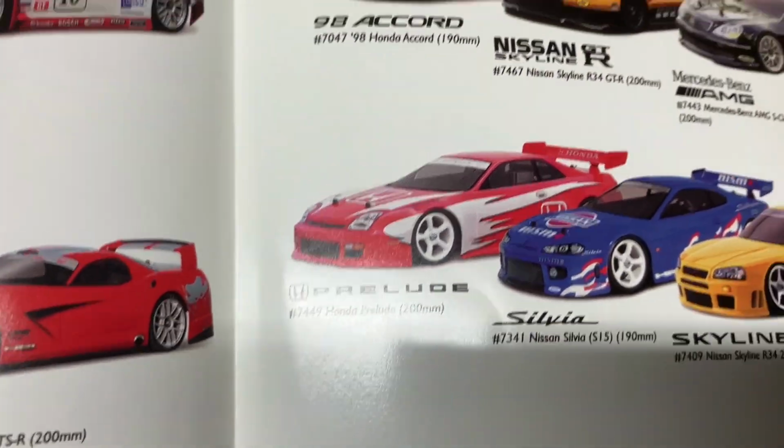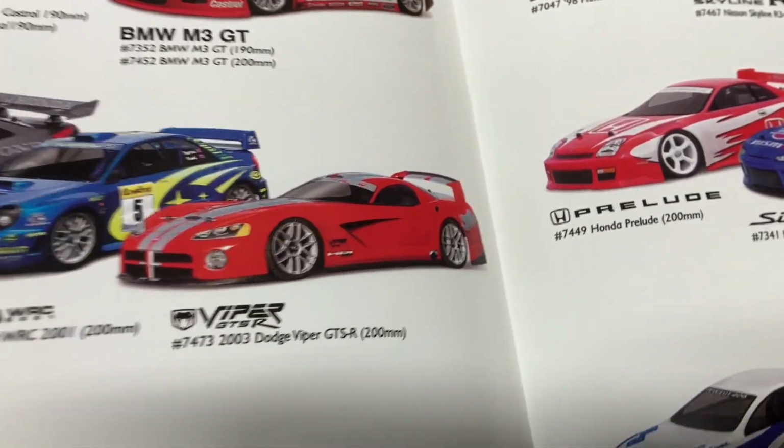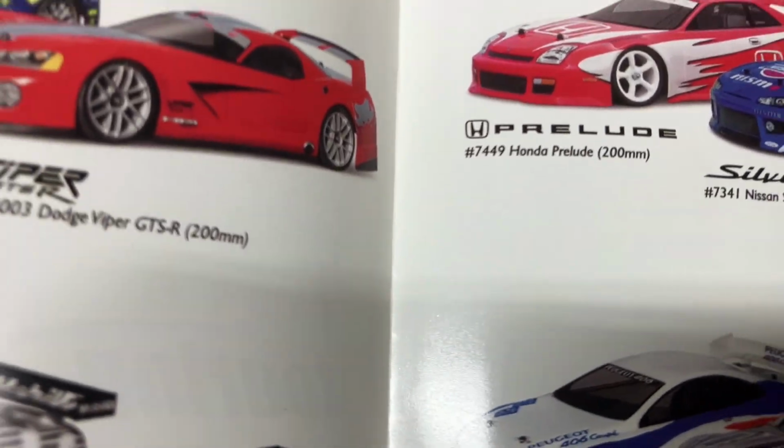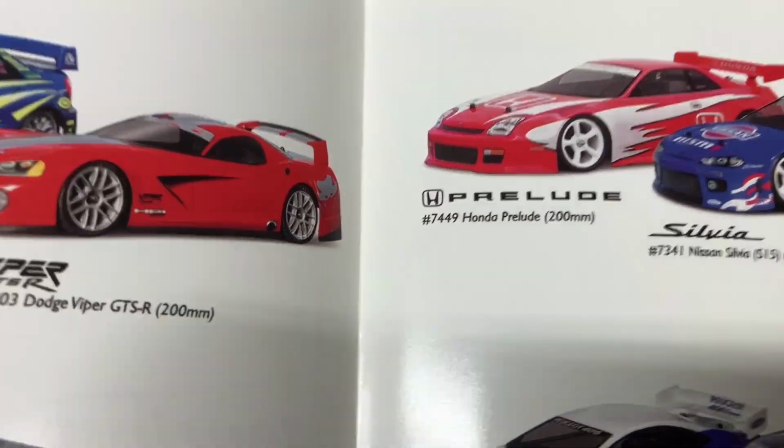LS430. Another painting tip thing. Is this the same booklet or is there more to it? Oh my goodness. I'm going to hang this on the wall. Yes! There it is! I told you there was a Prelude. Ah, what the freak? That's so cool. Number 7449. That is a necessity in my life. I'm going to find it.